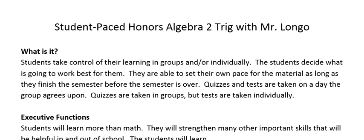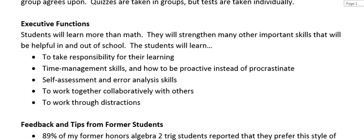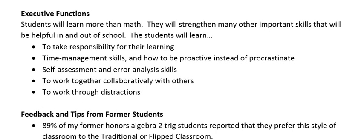So really it's a very cool modern type of environment for the students, and over the years that I've been doing it, it is one of the students' favorite styles of classroom, which I have reported from surveys. Executive functions are other things they're going to learn that are very important for life outside of school.